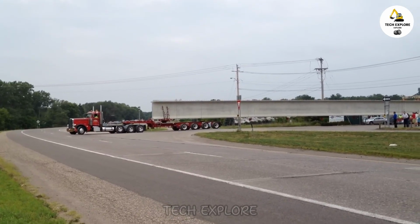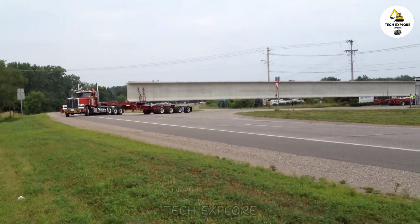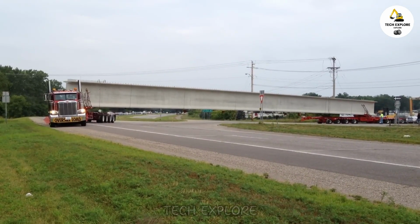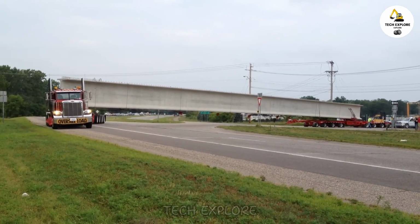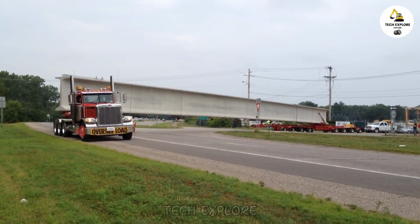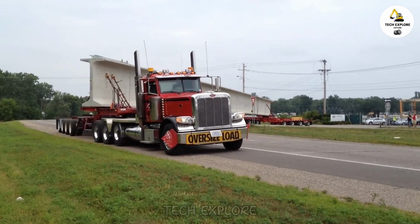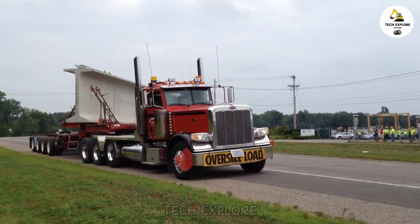Lefebvre and Sons performed a spectacular feat of maneuvering the massive 183-foot beam through a tight turn with precision. Weighing in at 226,000 pounds and standing 96 inches tall, maneuvering the mega trailer through the corner without a single misstep was breathtaking. This was more than just transportation. It was the art of coordination, engineering, and experience, a truly epic moment.